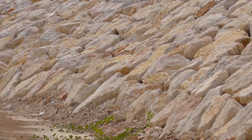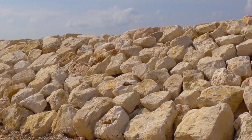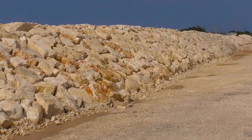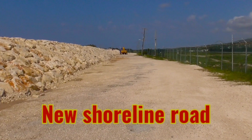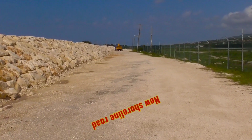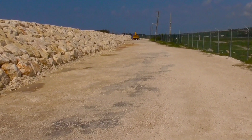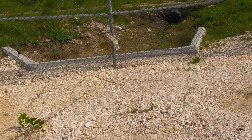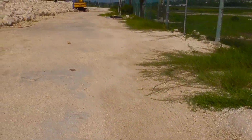Now we're actually on the road itself. This is the new road that has been created between the stone wall and the perimeter fencing. You can see it from the west side, and now we're going to walk towards the eastern side. This is the roadway that has been recreated, backfilled, and new bridges put under it for the airport drainage system.